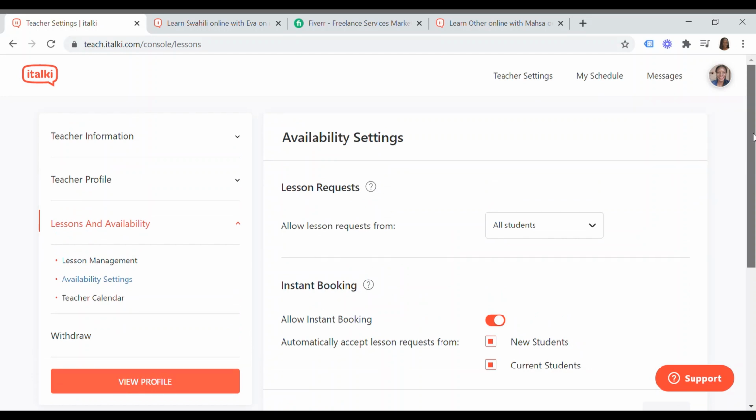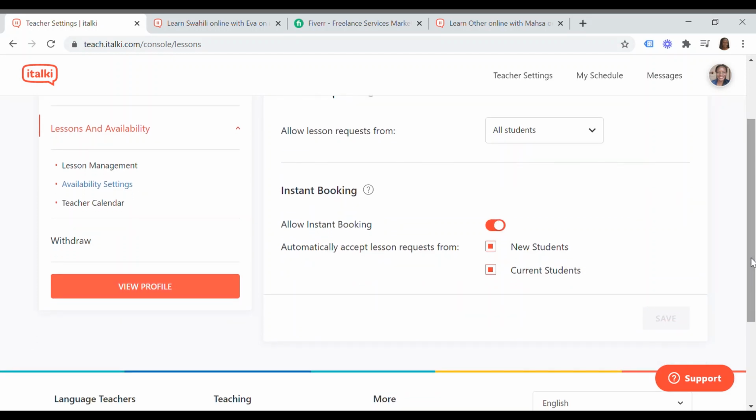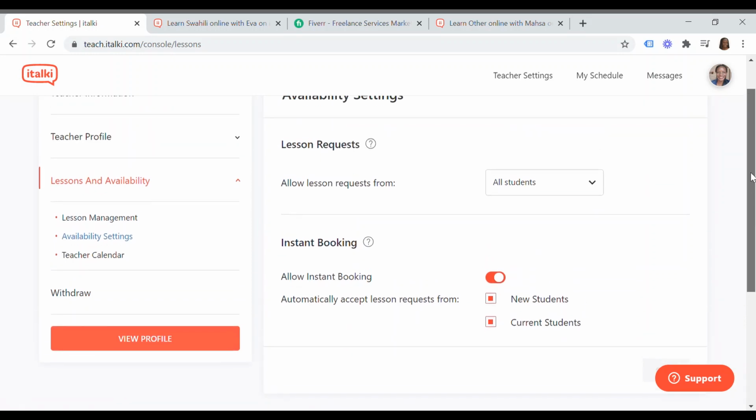One way to make sure you can easily get booked for a class is to allow instant booking. This is basically a feature which automatically helps teachers accept any lesson request once it is turned on. So if a student books a class with me, I don't have to come back and confirm it. It automatically books it on my calendar, and you can choose if you want the instant booking only for new students or for your current students only, or for both of them. So it really depends on you.